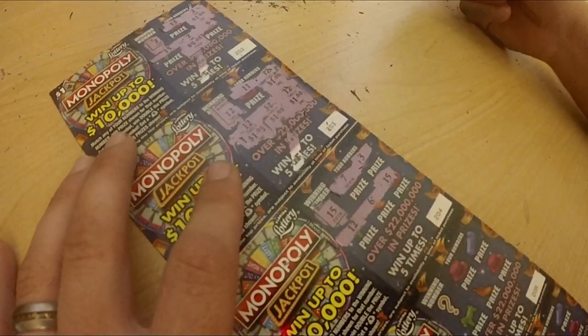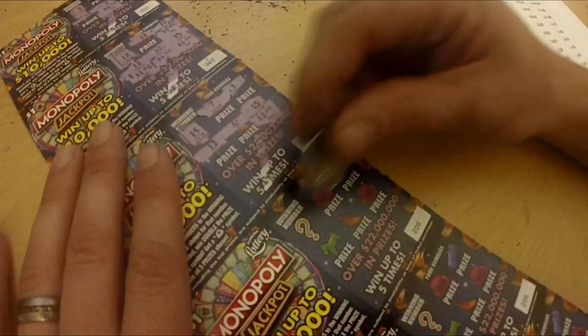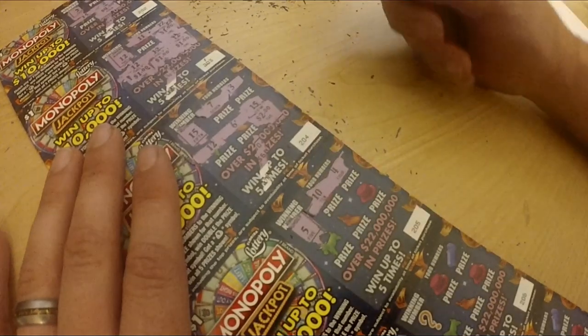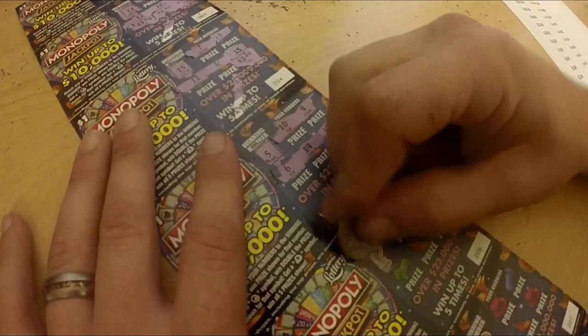Oh, we got a 15. 3 winners in a row. Let's see it. $2. Looking up, let's see. Get 4 winners in a row. How happy would you be if you grabbed these 4? Nope. 3, still happy. Let's see.